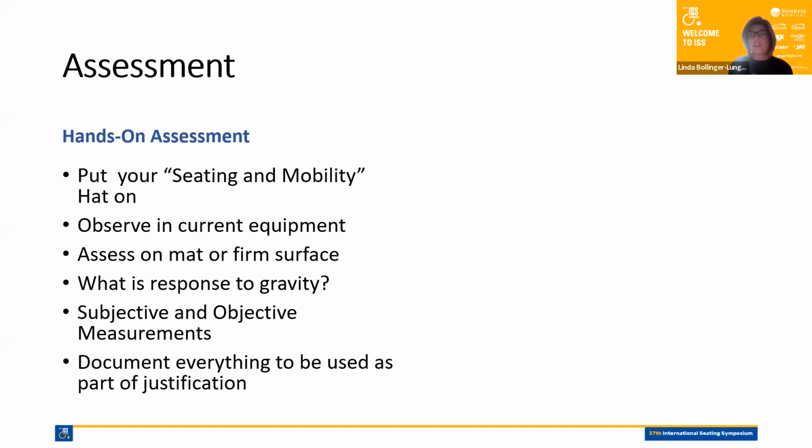Take your subjective and your objective measures. Subjective measures are your descriptive terms: the patient has an obliquity. For objective measures, you're going to discuss the angles of that obliquity. You're going to look at that pelvic angle. If you're not familiar with the standardized language, I have a resource at the end to direct you. But you really want those objective measures. It helps you with making recommendations currently, and also if you need to make changes in the future.